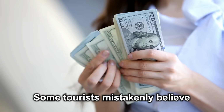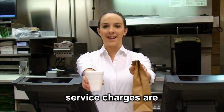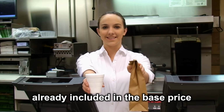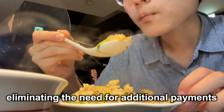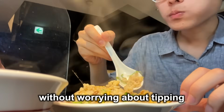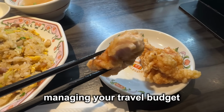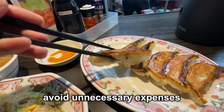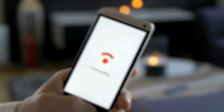Some tourists mistakenly believe tipping is required, but in Japan, service charges are already included in the base price, eliminating the need for additional payments. While traveling in Japan, you can enjoy excellent service without worrying about tipping. This not only simplifies managing your travel budget, but also helps you avoid unnecessary expenses, a major perk of visiting Japan.